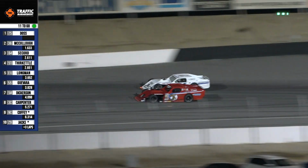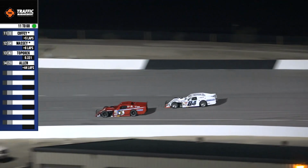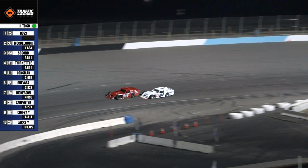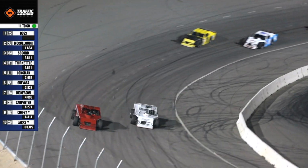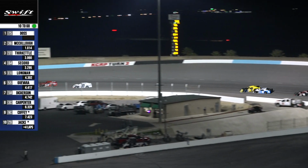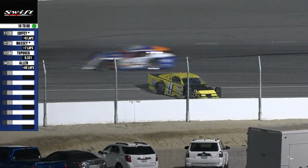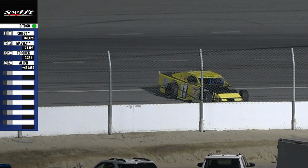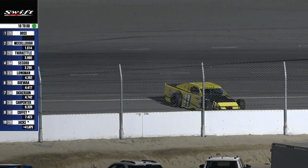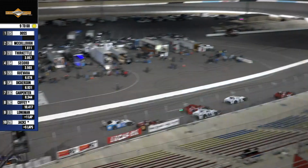Good battle again through 1 and 2. Third Kettle and Secord. Third Kettle will take the third spot. Oh, not too soon. Secord don't care right now. Oh, Guevara into Longman out of turn number 2, and Longman's going to get spun. And will the yellow come out? My sources say yes. Green flag back out. 9 laps to go.